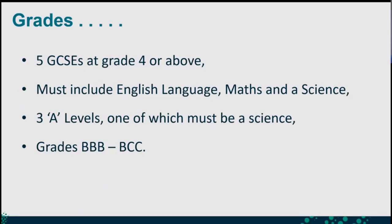Obviously, think about grades. We want 5 GCSEs at grade 4 or above. Must have English and maths and a science, and then 3 A levels or the equivalent, one of which must be a science. Grades BBB to BCC. I won't go into all the qualifications that are available. If you are doing something different, please go to the website and look at Paramedic Science, and there's a whole page of all the different qualifications that we take on our course.